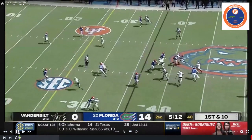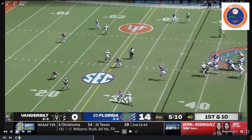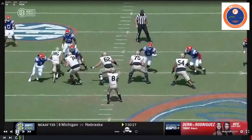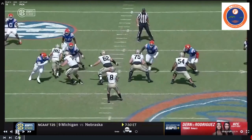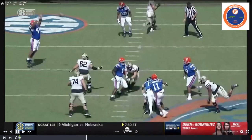Pressure gets there. Hits, forces a bad throw. Great hands. Great job here. And watch the big man switching the ball in traffic. Probably not what the coaches wanted. I'm sure you got a little bit about that in the film room. Again, great get off here. Bringing a guy off the edge to show it here, then drop back. This is a really good job by Cox here, getting that pressure, forcing a bad throw.